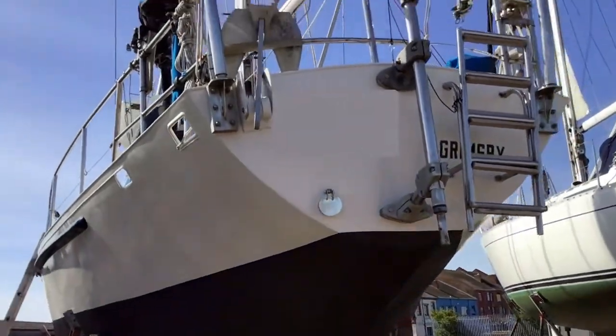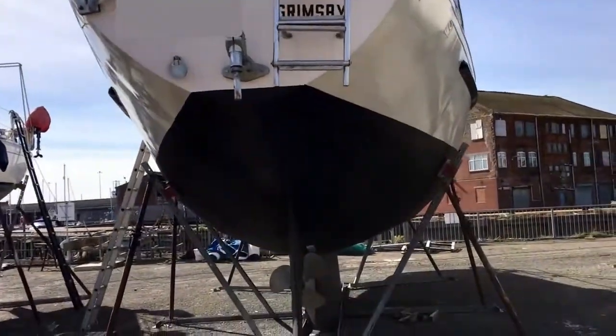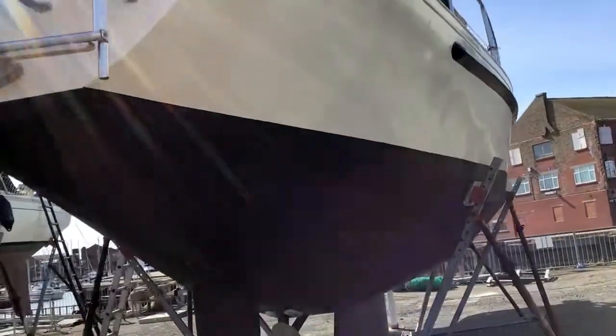Showing the transom with the wind vane gear, proceeding up the starboard side, showing the full length of this great yacht.